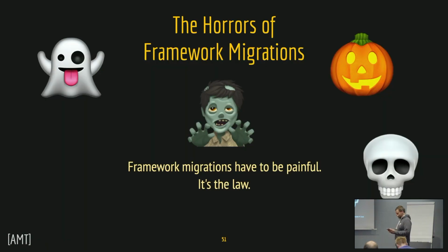Which takes you to the last part, the horrors of framework migrations, because we all know that framework migrations have to be painful. There's no way around it. But I believe that Symfony does a good job at making it a bit less painful. So let's have a look at how you could make your application ready for Symfony 7.